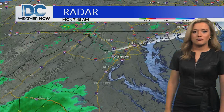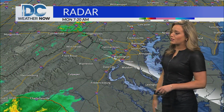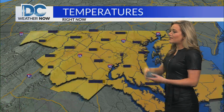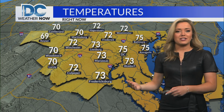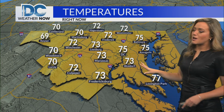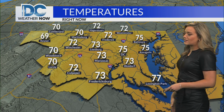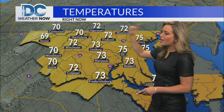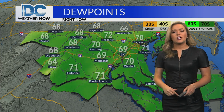Satellite and radar showing us that we are tracking some wet weather for parts of our area. We are seeing a few of those showers sliding through the eastern panhandle, western Maryland. Now we're noticing that batch that was down just south of our area pushing its way through Culpeper County right now. In the D.C. metro area, likely seeing a few of those showers sliding in later on this morning and into the early afternoon. Temperatures right now, we are into the 70s for much of the area. 75 though in D.C., 73 Waldorf, upper 70s Lexington Park. We're 72 in Hagerstown, 70 in Woodstock and Luray, also 72 over towards Culpeper.